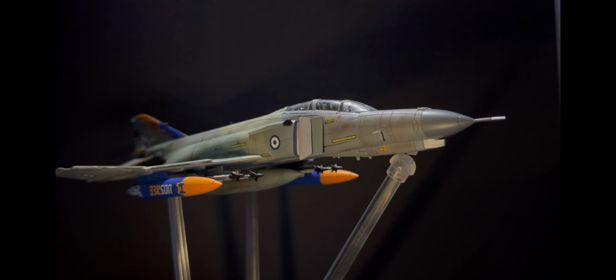So hopefully HobbyMaster will take that to heart, and next time they release a Hellenic Air Force F-4E, they mold it into the nose, or make one part that is flush with the top that you can glue on, and it has the bird slicer antenna for the IFF on there, because gluing every single antenna segment separately onto the model is just terrible. Again, would not recommend, but if you want to display this accurately, you kind of have to.